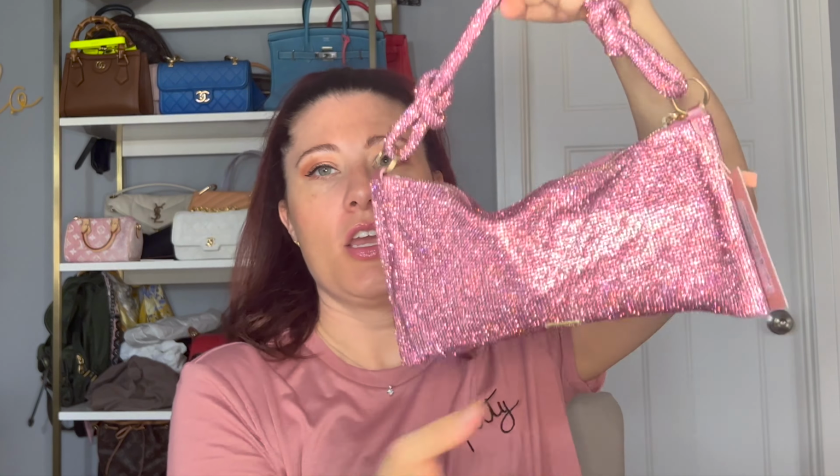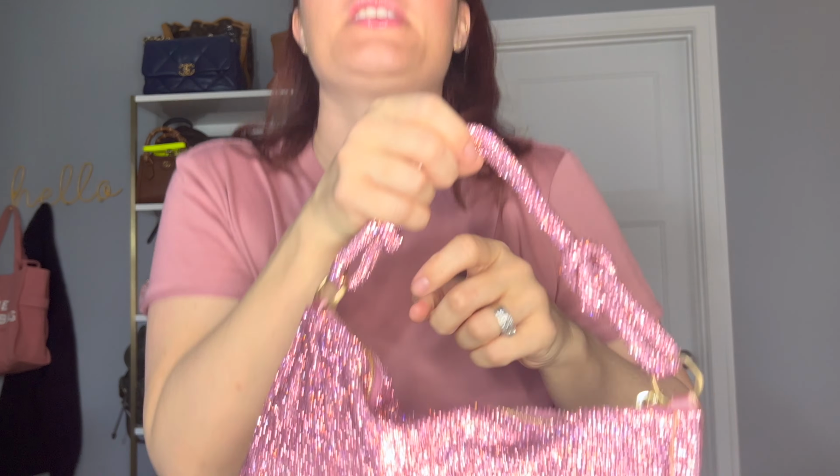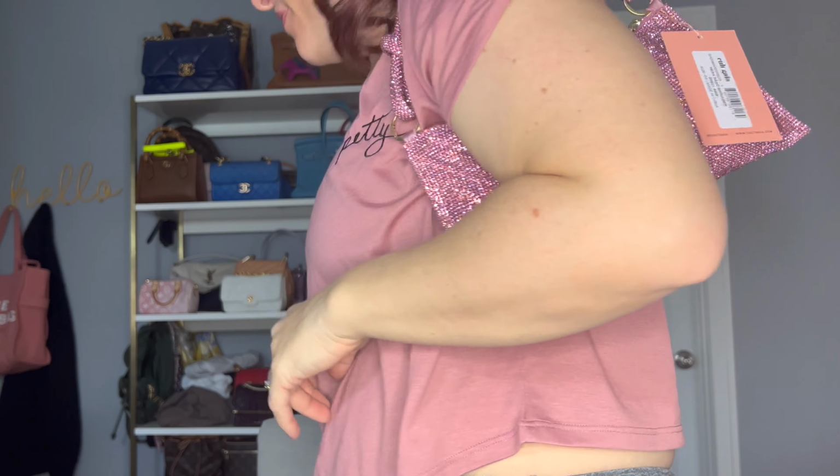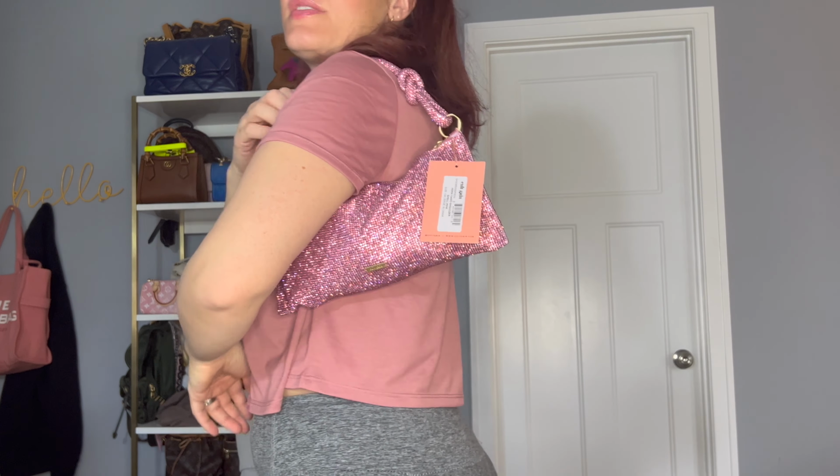And it zips up. But you can notice when you have it stuffed to the max, you kind of lose that slouch, but I don't think it looks bad when it opens up like that. I am digging this. Guys, I am digging this. Let's try it on. So it does fit as a shoulder bag right here. It does fit like that.